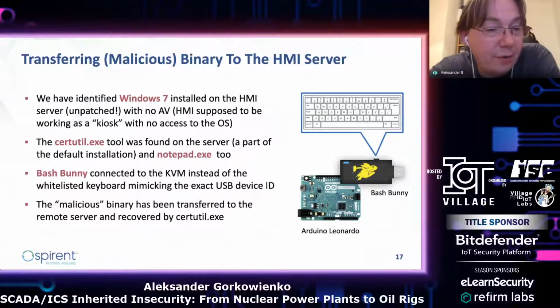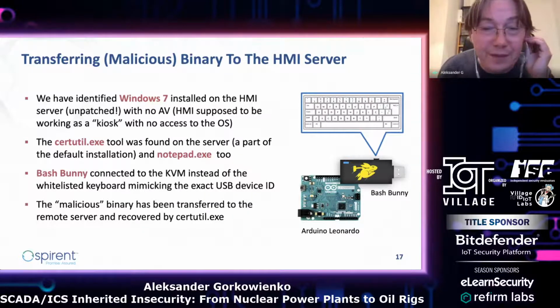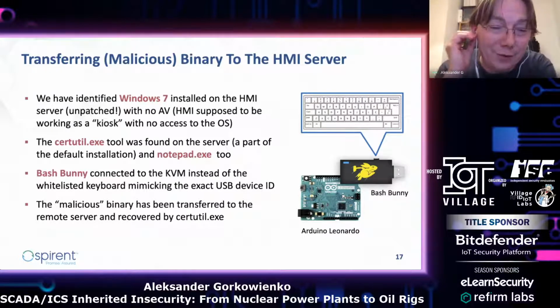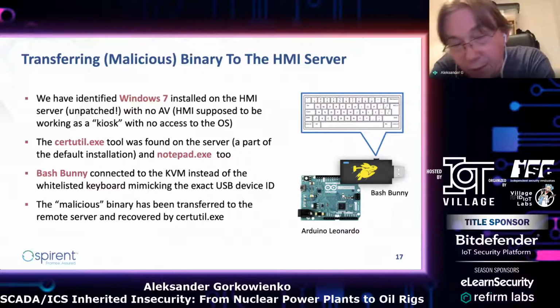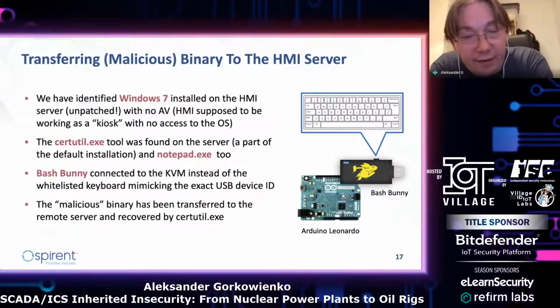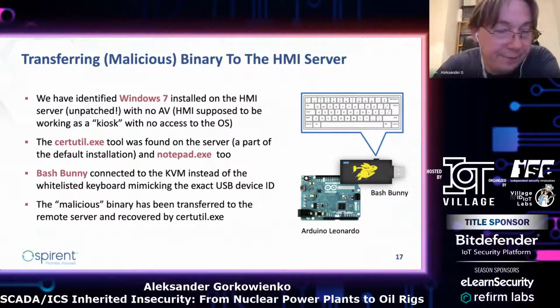We also used something called Bash Bunny, so probably everyone knows Bash Bunny. In our case, we were using it as almost like a keyboard on steroids, I would call it. We used it instead of the whitelisted keyboard. We couldn't use any keyboard stick to the KVM because the device IDs were whitelisted. So we had to program Bash Bunny correctly so it could mimic exactly the USB device, which was a Dell keyboard with a specific UID.